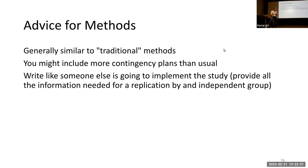And especially when you submit a stage one, and then you work on something else for 3 months while it's under review, and then it comes back to you, you want to have a lot of details about what you're planning on doing. And those could show up in the method section.